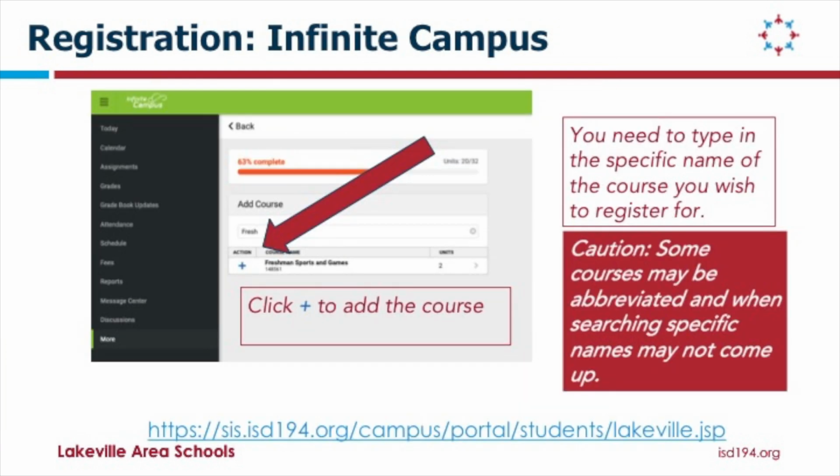This is another part of the registration process. You click the plus to add the course. So after we go down and we said to add course in the bottom left, it'll bring the course up. You click on that action, that plus, and that will add that into your total courses on the screen. So it'll add that in.